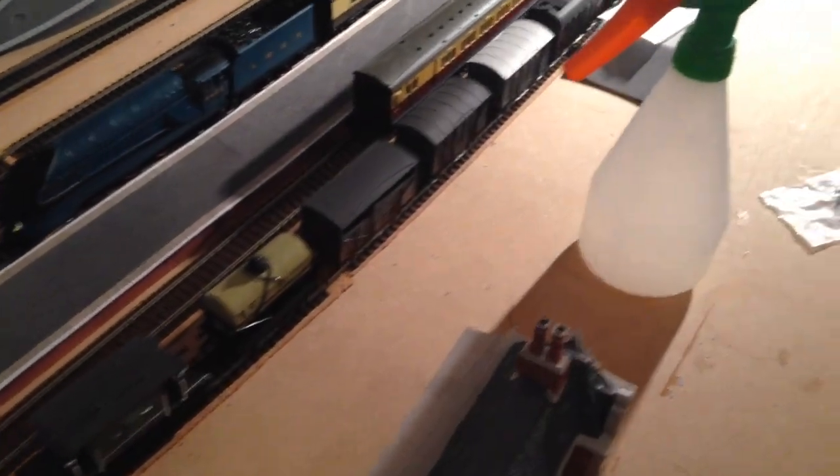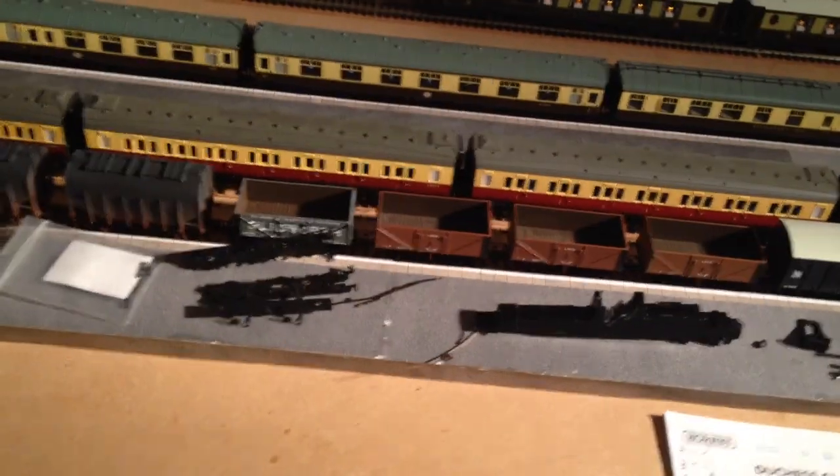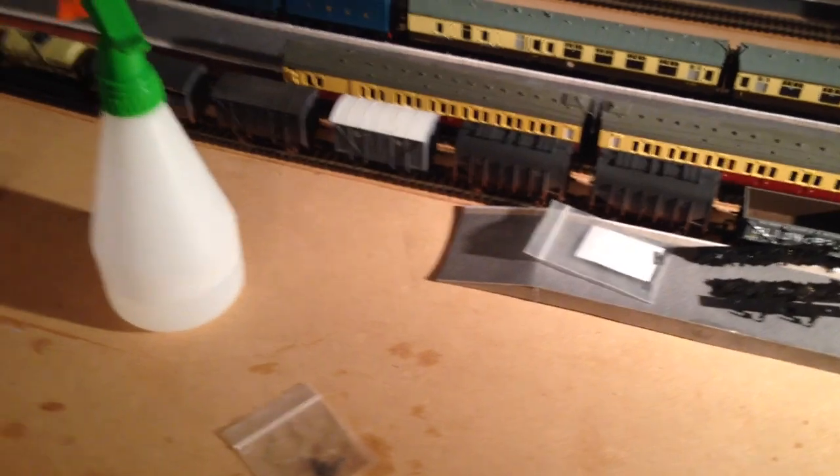But yes, if we move on, we can see that here we have a rather nice rake of freight. It's all Dapol, Hornby and Bachmann, the only Bachmann being the brake van. But the Dapol freight wagons are just absolutely exquisite. They're absolutely beautiful. What I do is I order one a month, and it slowly builds up the rake.